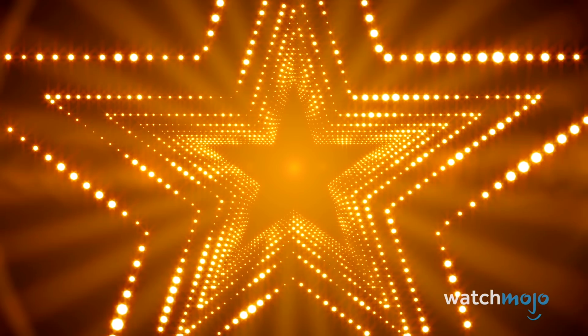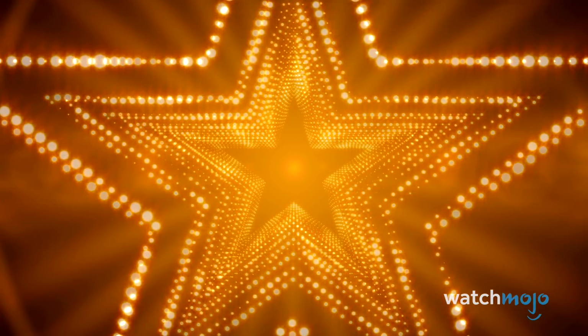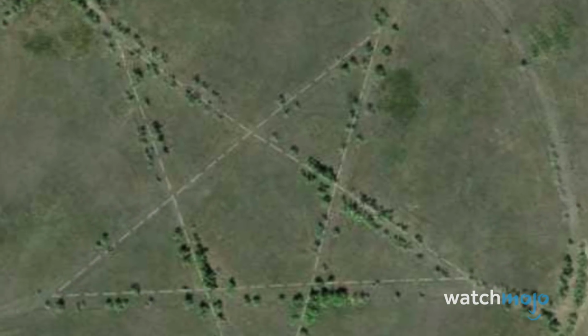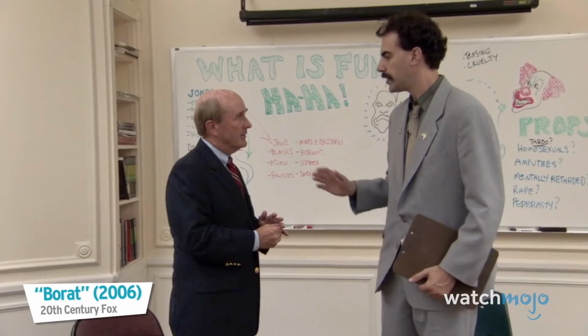An archaeologist who works in the area named Emma Usmanova told Live Science that the pentagram is just, quote, the outline of a park made in the form of a star, as stars were popular figures in the Soviet Union, to which Kazakhstan once belonged. Sorry everyone, no devil worshipping here. Just a boring old park. Allegedly. No, it is not a joke.